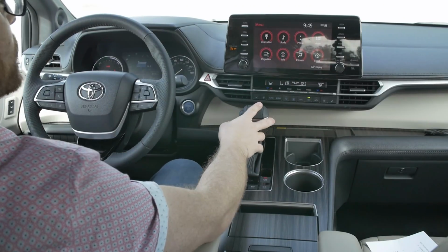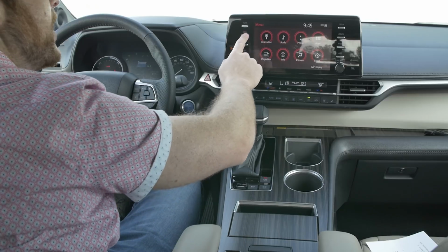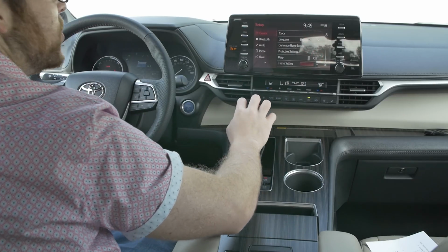I think people would 100% buy it if they optioned it here on the Sienna, but whatever. This screen is big enough. It's pretty high resolution as well. You do get Android Auto and Apple CarPlay support as standard now, which is great. And we do have some Sienna specific features here.